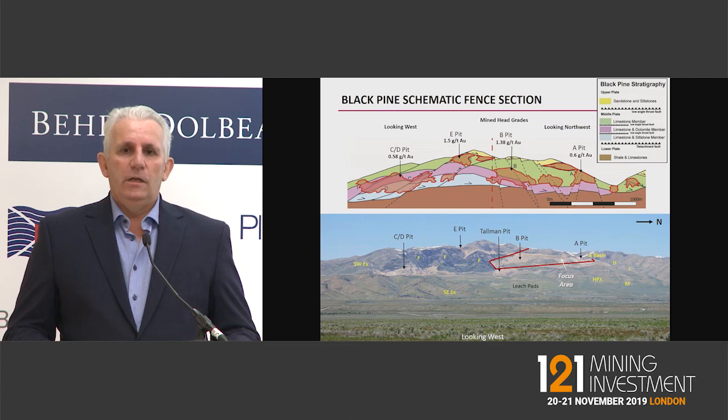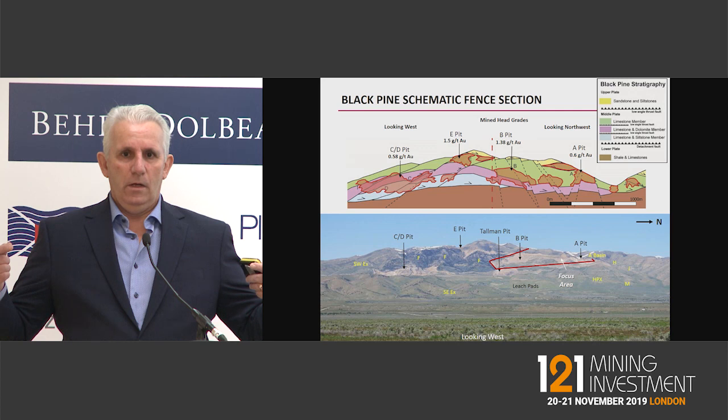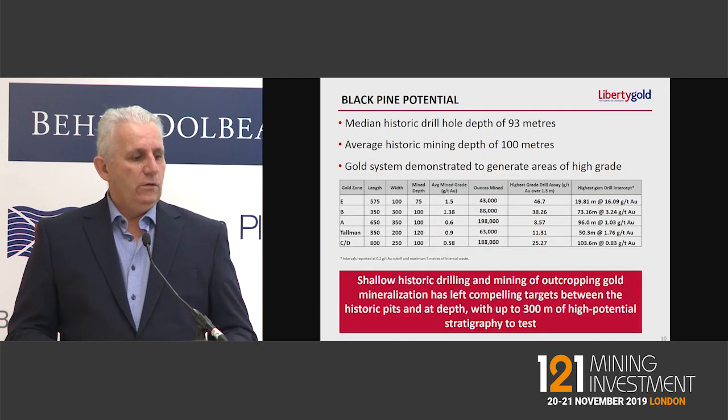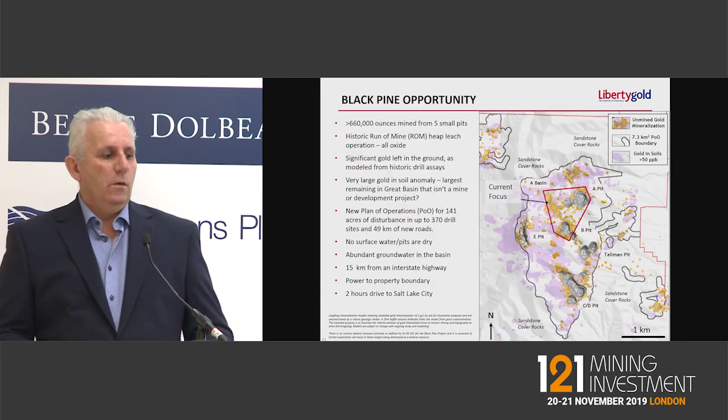And the interpretation is gold came up through those structures, and it's horizontally controlled along that lower contact, and then it goes up normal faults where we were mining it historically, and now we have confirmed that as being true. This is the grade tenure of the pits above the gold zone, and we're drilling below those pits. This is the plan of operations where we're permitted.